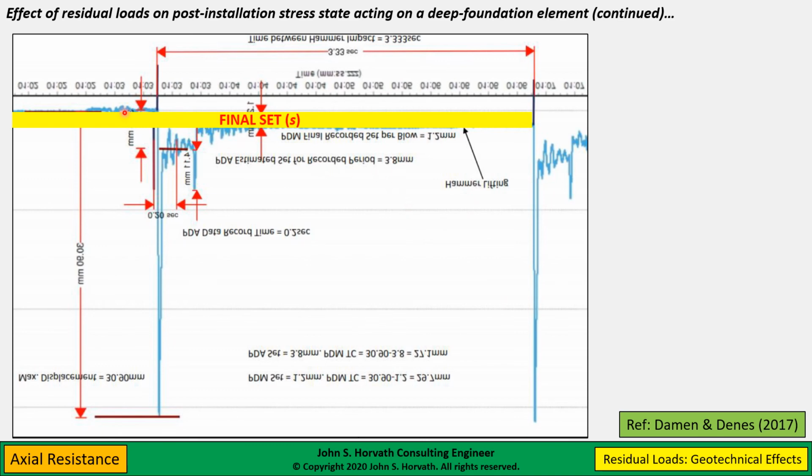Well, the net difference between where you started and where you wind up, this is what we call the final set, or simply the set of the pile. Usually you see a lowercase s used as the symbol for this. So the important thing here is that every time you hit the pile, you're going to get some amount of rebound. And this is what creates the drag load.